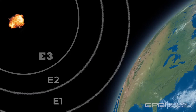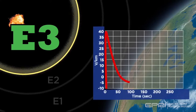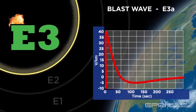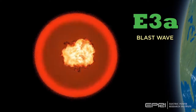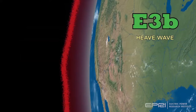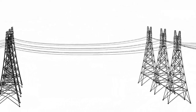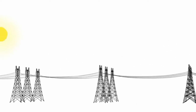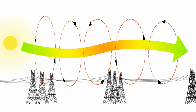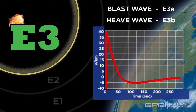The last portion of a high-altitude EMP event is referred to as an E3 waveform. There are two components to the E3 wave. One is referred to as the blast wave, or E3A, and the second is called the heave wave, or E3B. The blast wave is created within the first 10 seconds after the nuclear blast and as a result of the expanding fireball. The second component, the E3B heave wave, is generated by the heaving of air heated by the nuclear explosion. The change in geomagnetic field resulting from the E3A and E3B waves induces low-frequency, quasi-DC currents in the power grid, much like those generated by a severe geomagnetic disturbance event, but are significantly larger and of much shorter duration. The total duration of the E3A and E3B signals is on the order of 4 to 5 minutes.